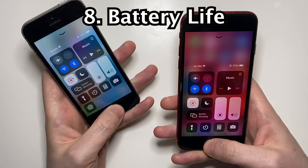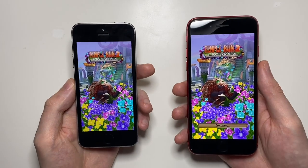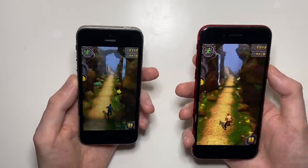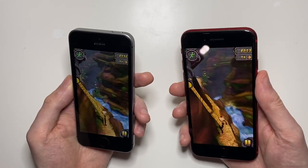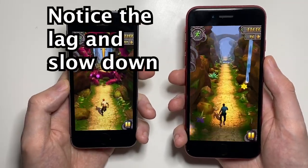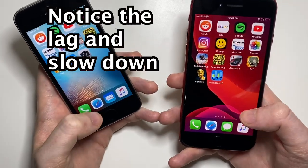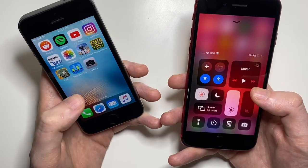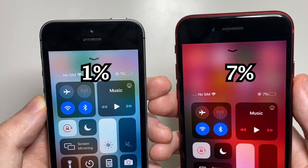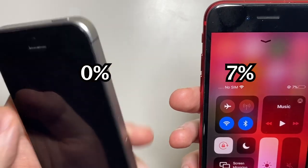Time now for battery. So we'll just do Temple Run. Alright, so I'll check back in a few. Okay, so 4 hours in. Let's go and check in. Yeah, so the SE only on 1%. And just as I say that, it powers off.